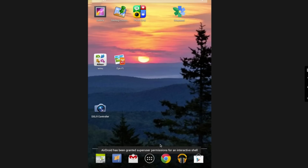Geotag photos, I don't use that as often now that I have the little GPS dongle for my camera. But it is one of the best geotagging apps that you can run. It's available for Android and iOS. And down here in the bottom left is DSLR controller, which I absolutely love, and that allows me to control my Canon DSLR via one of those USB host cables. I have videos that talk about that separately, and I think that's a great app as well.